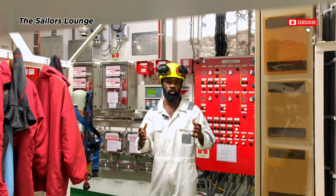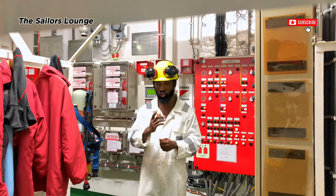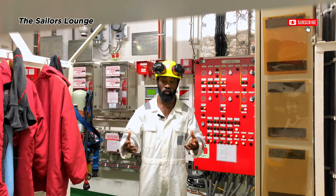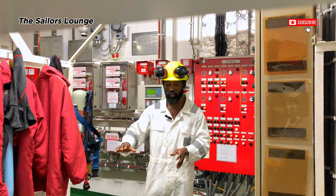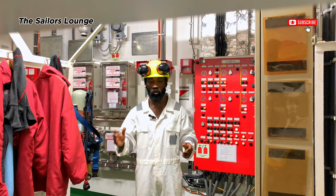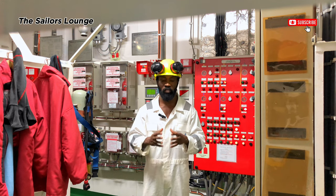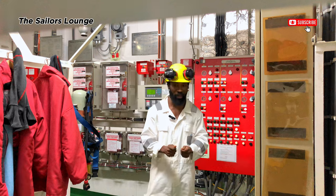Furthermore, the ship is also fitted with portable firefighting extinguishers. I will show you that later. That is in the accommodation area. The accommodation area is where we sleep, you know. So on this ship, on all the decks, we have one on the port side and one on the starboard side. It is fitted with portable firefighting extinguishers, so we could fight small fires.